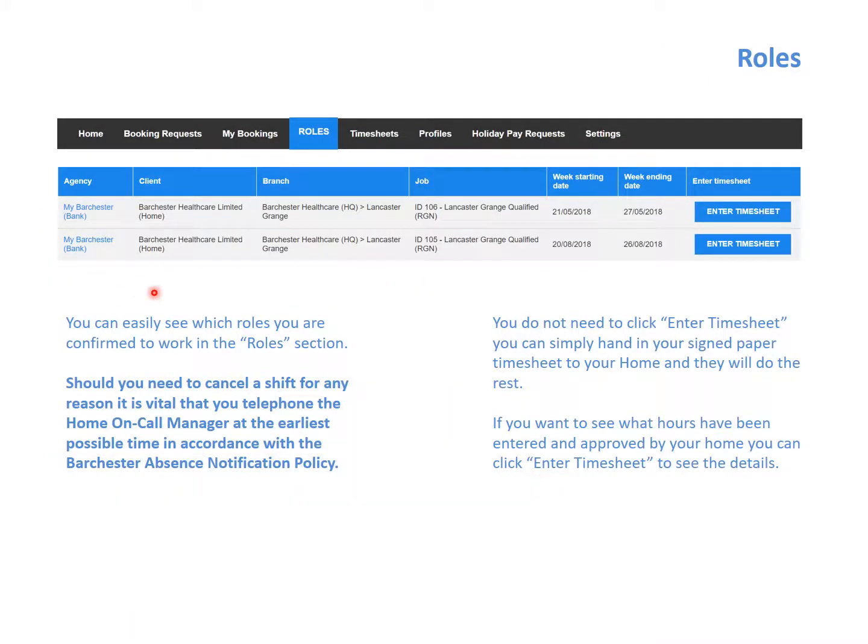You can see which roles you are booked into at any time by going to the roles section on the system. Here you'll see a list of the roles, and you can view the electronic timesheet by clicking Enter Timesheet. The home will enter your hours on your behalf from your normal signed timesheet, so you can ignore this section.